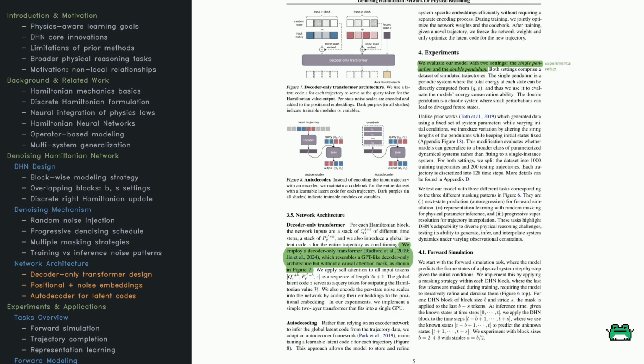Now we zoom in on the architecture details. The model is a decoder-only transformer, reminiscent of GPT. For each time block, it takes in position and momentum values, along with information about which parts are noisy, then runs a self-attention process to figure out how states across the block relate to each other.